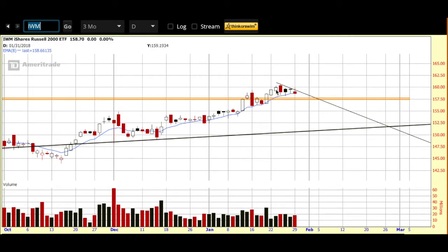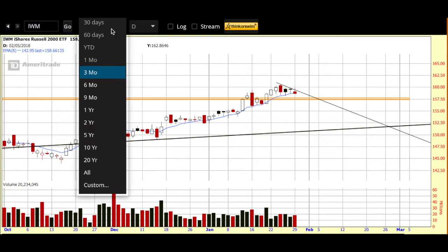But should we get that recovery and a reversal and a move out of this wedge, here are 2 past Chart of the Day Cafe picks that I thought looked interesting in this area. I'm going to go to the 1 year. Actually, I'm going to pause it here, and we'll do that in another segment.